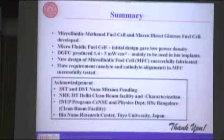We're working on the microfluidic fuel cell, and of course I would like to acknowledge the funding from DIT, Department of Information Technology, DST Nano Mission, the nano research facility at IIT Delhi, the IDFC program in IC Bangalore, and the research center at a university in Japan. And all my financiers that I listed in the acknowledgement: we have a lot of projects with RCUK, EPSRC, Japan, NATO Japan, and then Indigo, GAIL R&D, ONGC, DST, and MNRE. We have got a lot of projects for a long time. Right now also we have, and because of that only all of this is possible.